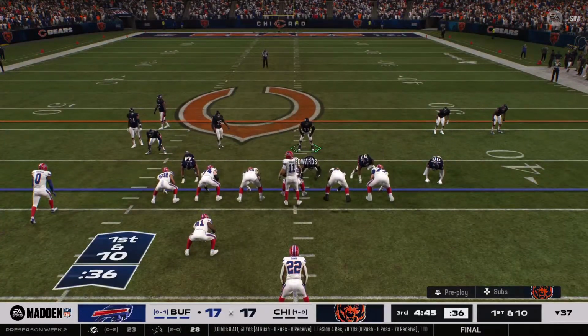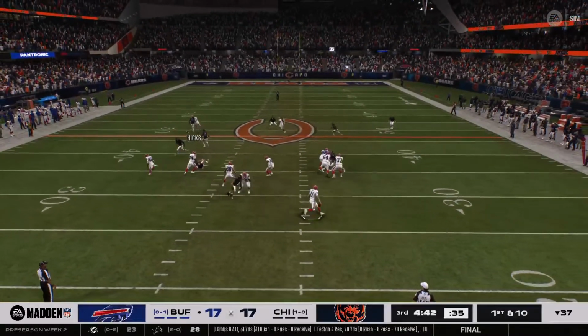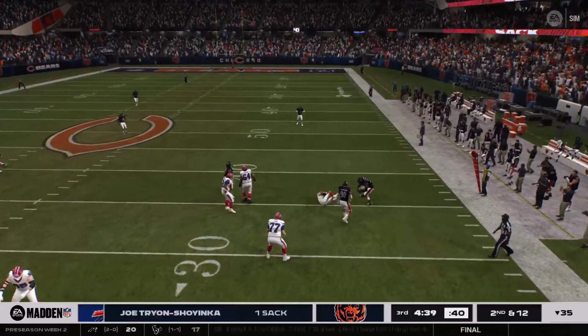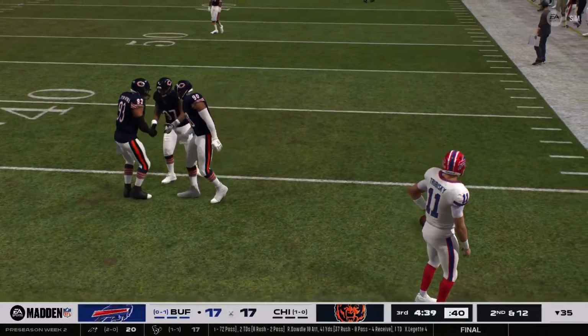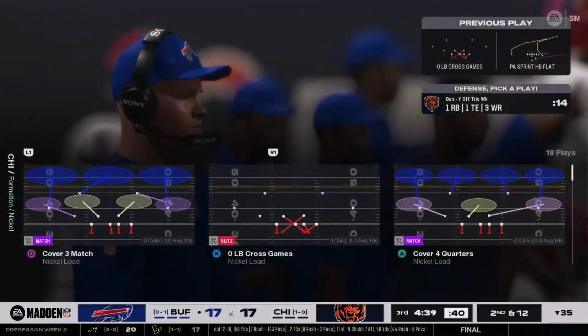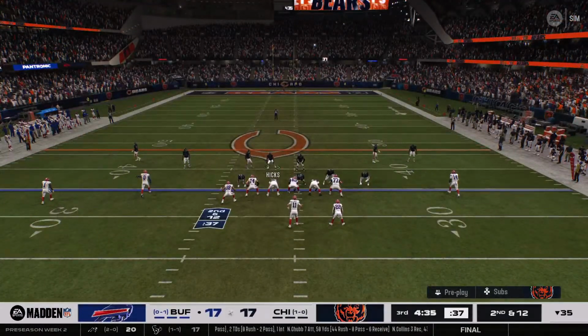Looking to put a drive together. Throwing here, Trubisky. Now running, and he can't get rid of it. He's taken down. Joe Tryon-Shoyinka showcasing the pass rush. A loss of 2 yards. It's 2nd down. Now following the sack, they'll come up here on a 2nd down and 12.